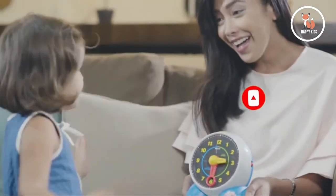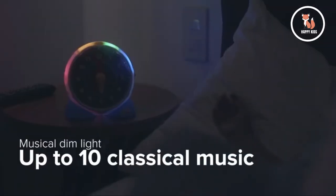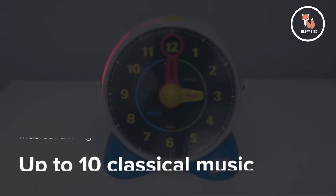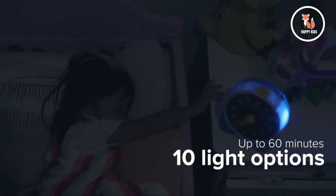Good job! It also has a sleep mode, which turns it from an educational toy into a musical dim light. It can play 10 classical music pieces. It's time to sleep. 10 light options and a timer of up to 60 minutes.